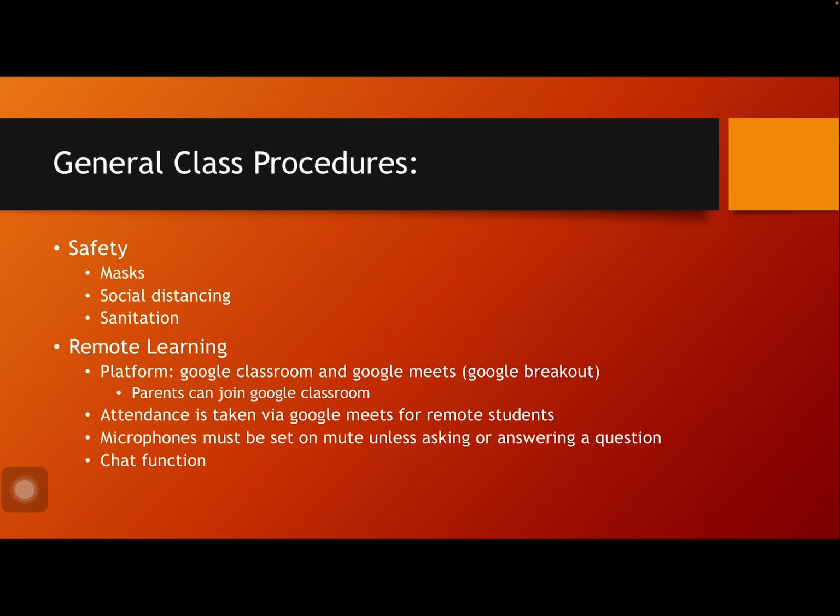Remote learning. My platforms are Google Classroom and Google Meets. I also use Google Breakouts that allow students to break into different groups, and I can just pop in and see how they're doing throughout. You guys can join my Google Classroom. I actually have codes in the next couple of slides so you can pause the video and just write down.